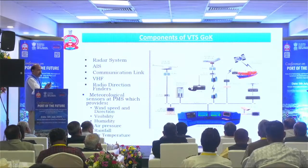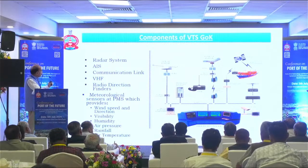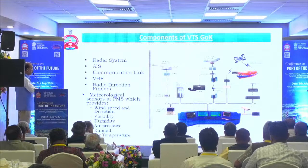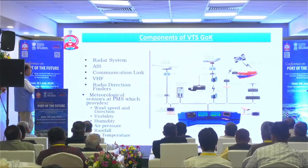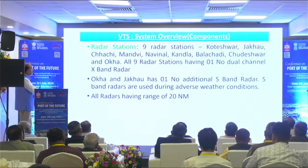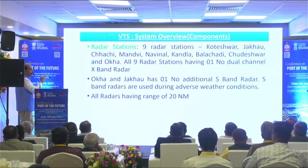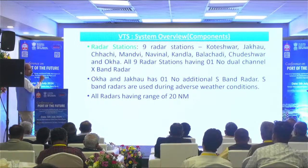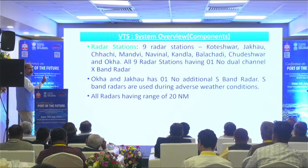The main components of VTS are the radar system, then AIS, communication link, VHF, radio direction finders, and meteorological sensors, which provide wind speed and direction, visibility, humidity, air pressure, rainfall, temperature. All these parameters are monitored by the sensors. There are 9 radar stations. These are the places. And apart from that, we have 2 S-band radars, one at Jakhau and another at Okha. The purpose of the S-band radars was already explained by the Terma engineers.